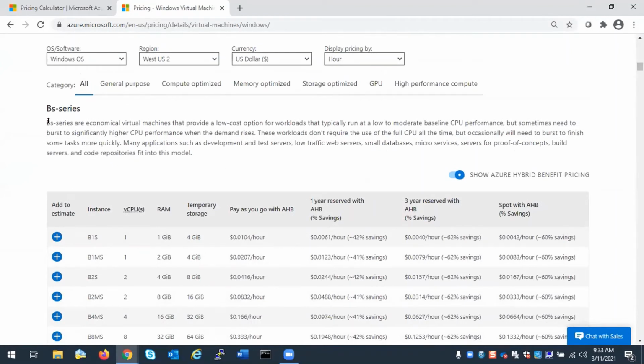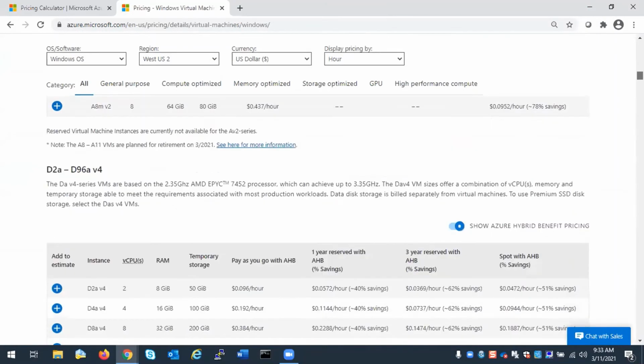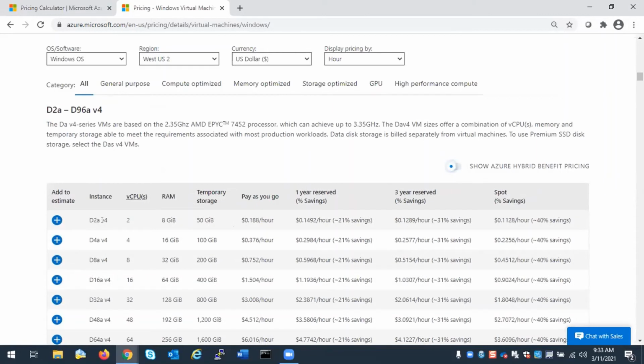For example, we see these B series categories are for microservices, proof of concept. So if we're looking for production servers, we might want to scroll down to something like the D2A. And you can see there's a number of CPUs here to pick from. Let's take a look at this first guy here, D2A version 4. That has 2 CPUs, 8 gigs of RAM, 50 gigs of temporary storage. That might be good for an average production VM up in Azure just to run during a disaster.